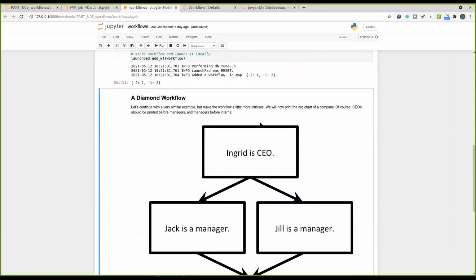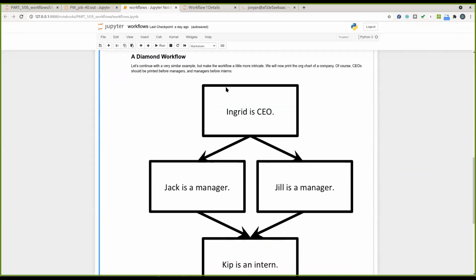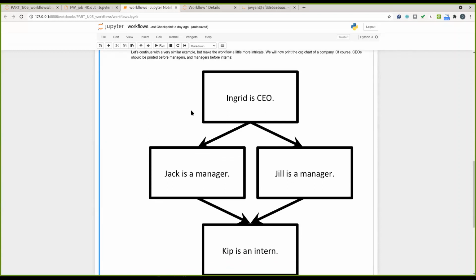Now let's go to a slightly more complicated example, in which you have this diamond-like workflow. In this case, this is basically the organizational chart of a company. So there's the CEO, there's the managers, and there's the interns. For this diagram, we want to print first the CEO, then the managers, and then the interns.